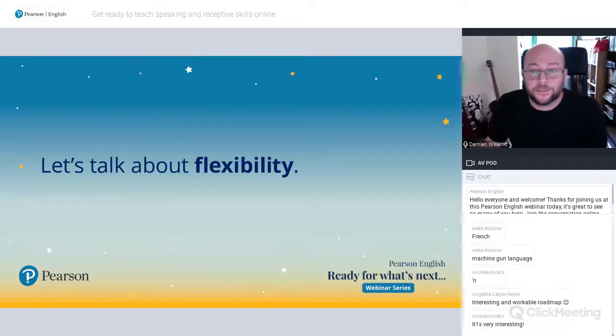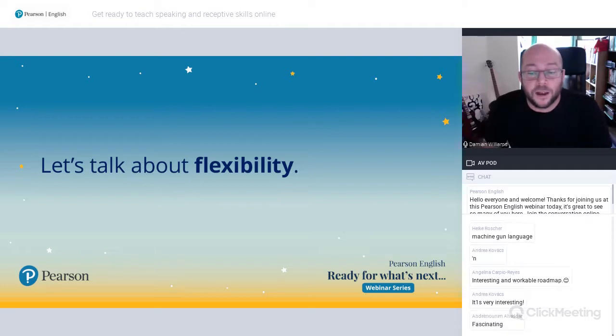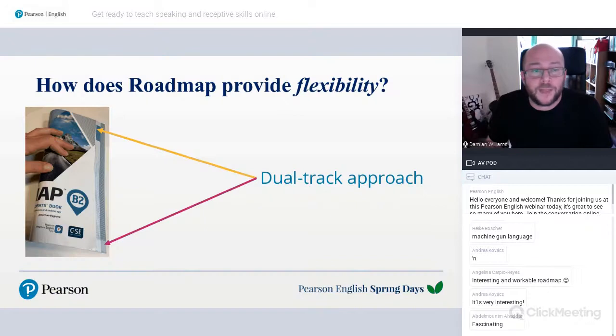So, if you remember right back at the beginning, I spoke about how we wanted to build as much flexibility into Roadmap as possible, because we know that everyone has different classes with different needs. So how do we do that? Okay, the first thing you notice about Roadmap is that it's split in two, and we have what's called a dual track approach.